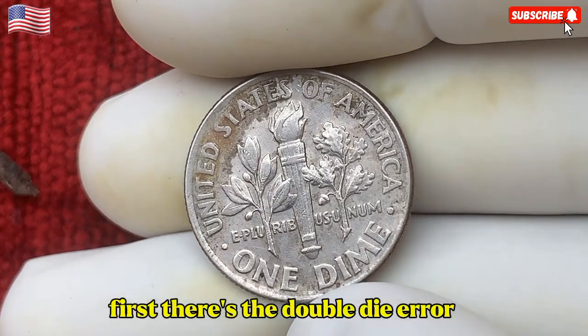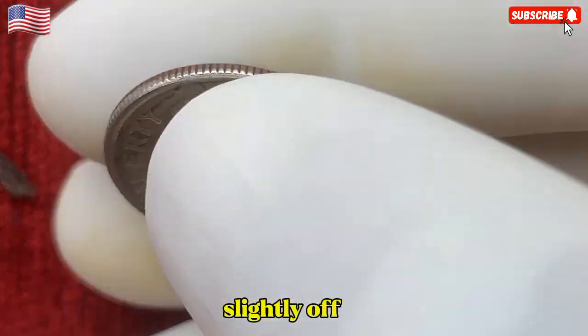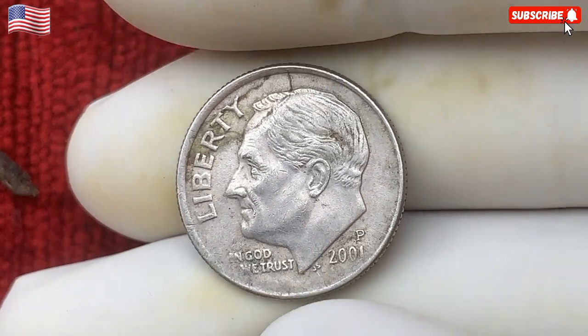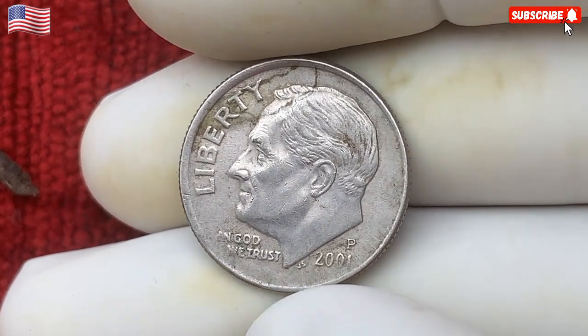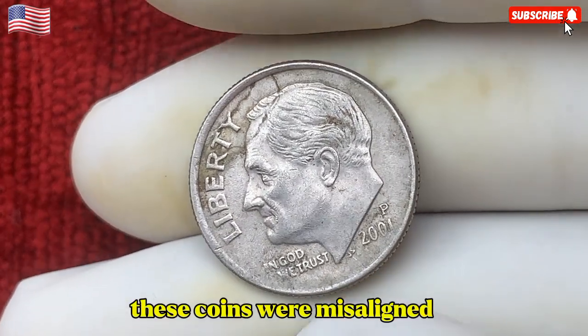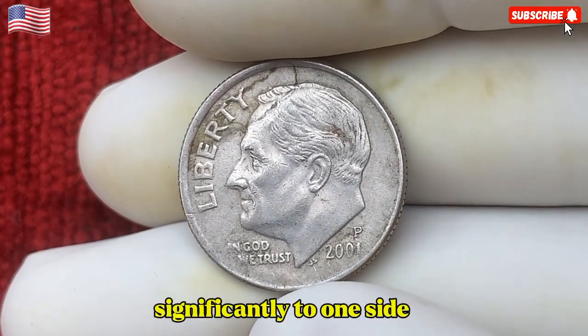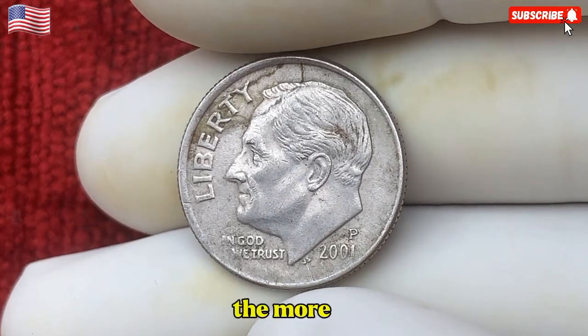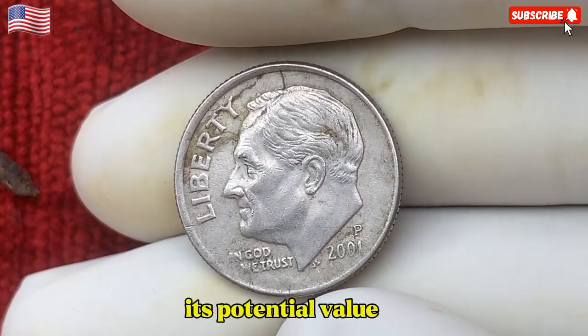First, there's the double die error, a situation where the design is struck more than once slightly off, causing letters or numbers to appear doubled. This is one of the most sought-after errors in all of coin collecting. Next, we have the off-center strike. These coins were misaligned during the striking process and ended up with the design shifted significantly to one side. The more off-center the coin is, while still showing the date, the higher its potential value.